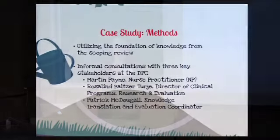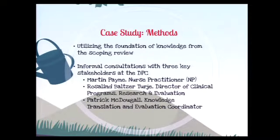Information gathering for the core of the case study was conducted by utilizing the foundation of knowledge gained from the scoping review of literature, as well as by consulting with 3 key stakeholders at the DPC, as you can see listed on the slide, to gain their insights regarding the role of the NP in this unique care context. Consultations were informal in nature and were repeated several times throughout the creation of the case study. Information gathered from these consultations was then synthesized to present an articulation of the role of the NP at the DPC in the form of a case study document.